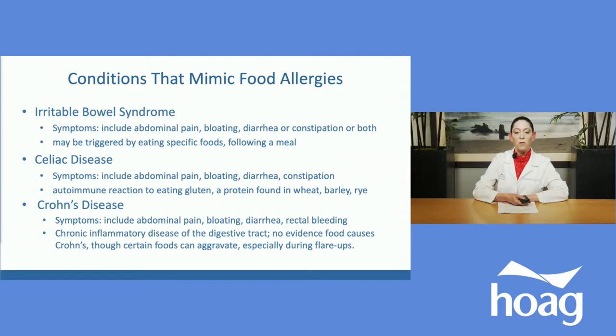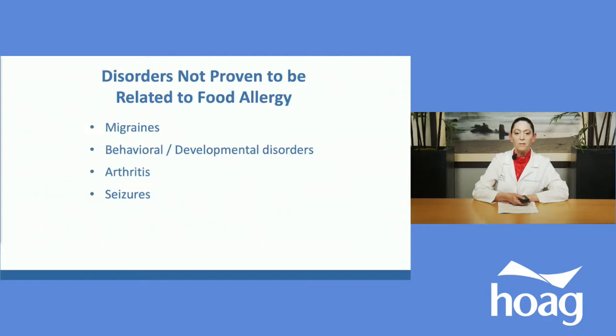Celiac disease is an autoimmune reaction caused by eating gluten, a protein found in wheat, barley, and rye. Crohn's disease is a chronic inflammatory disease of the digestive tract, but there is no evidence that food causes Crohn's disease, though certain foods can aggravate, especially during a flare-up. Other disorders not proven to be related to food allergy include migraines, behavioral and developmental disorders, arthritis, and seizures. There has been no research that has linked food allergies to these disorders.